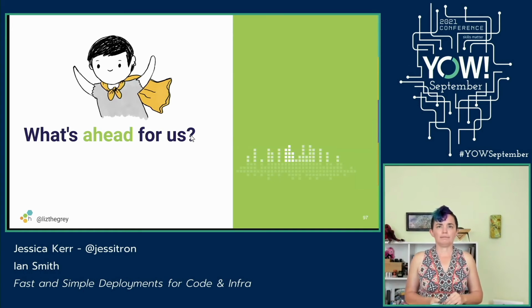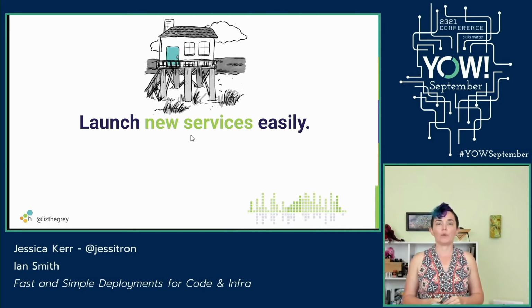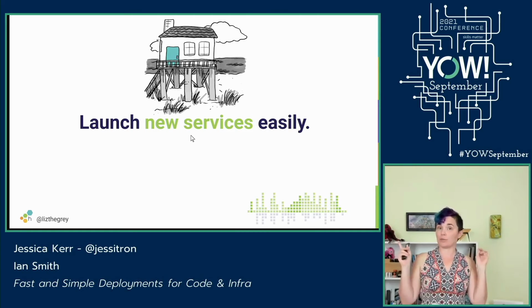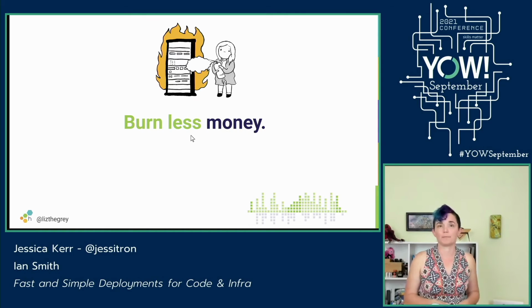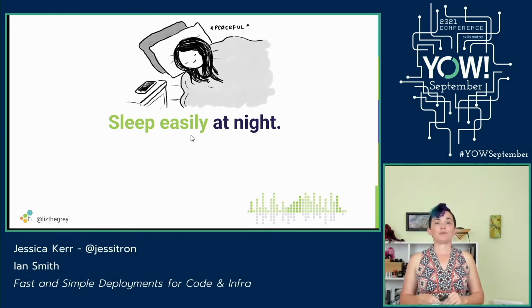All of this is so that we can continue making Honeycomb ever more reliable and scalable. We can launch new services easily, especially with the new Kubernetes infrastructure. Burn less money because we can experiment with AWS as we need to. And most importantly, sleep easily at night because we know it'll wake us up if it's urgent and not if it isn't.